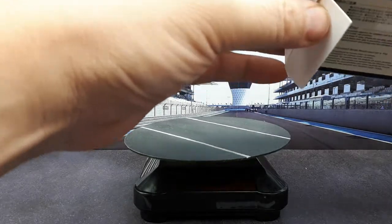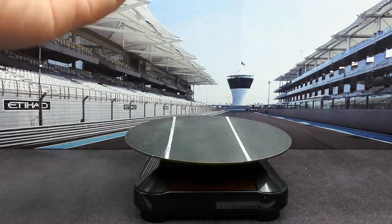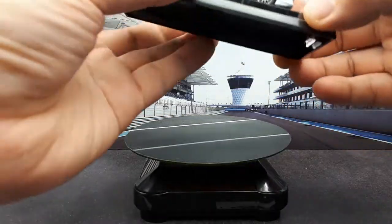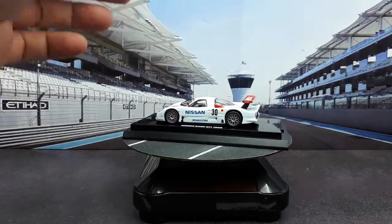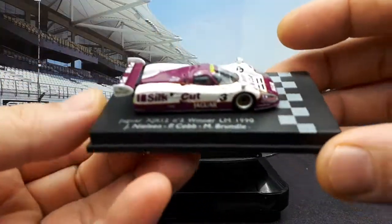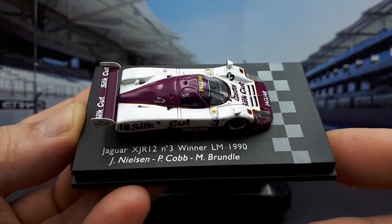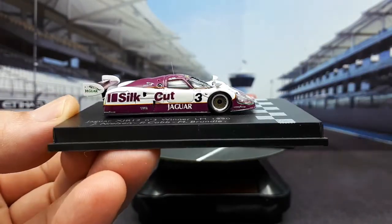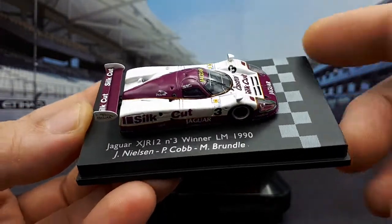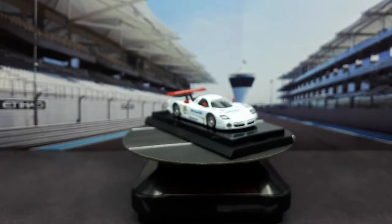So Nissan wanted to come back and start winning, and so they approached Tom Walkinshaw Racing, TWR, which has a history of racing Le Mans and winning. In fact, I have a model here. This is an old model. This is a 1/87 scale Spark model, and this is an XJR12 that won Le Mans in 1990. So Tom Walkinshaw Racing developed this car, and also other Jaguars that won Le Mans. So they know what they're doing, and that's why Nissan approached them to help develop their new supercar.